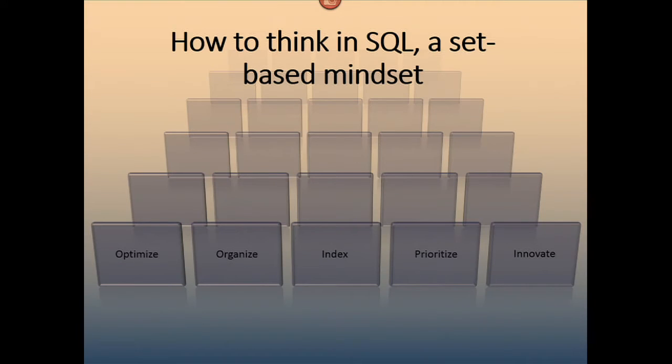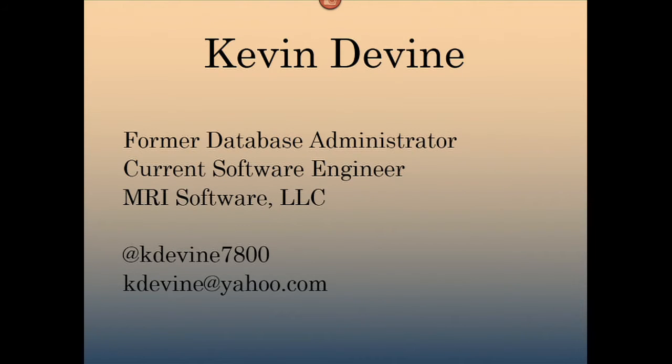So talking about how to think in the SQL-based mindset, we're going to talk about optimizing, organizing, indexing, prioritizing, maybe a little innovation. I'm Kevin Devine. I was a former database administrator. I'm a current software engineer at MRI Software. That's my Twitter and my Yahoo account. Anybody want to criticize me for having a Yahoo Mail account? I got it the day it went live. So I'm old.